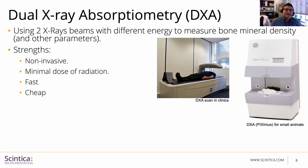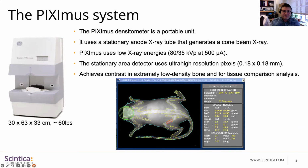And that is important because, again, whether you're at an institute or clinics or things like this, setting things up with radiation can be very limiting because you need to have proper rooms and signage and approvals and things like this. The DEXA here was set up, we got it within a month, because it's such a low dose of radiation that it doesn't really cause any issues. The scanning time is quite fast, especially compared to microCT. We're talking seconds or minutes over hours, sometimes days. So it's very fast and it's cheap, relatively speaking. So those are the strengths of the DEXA.